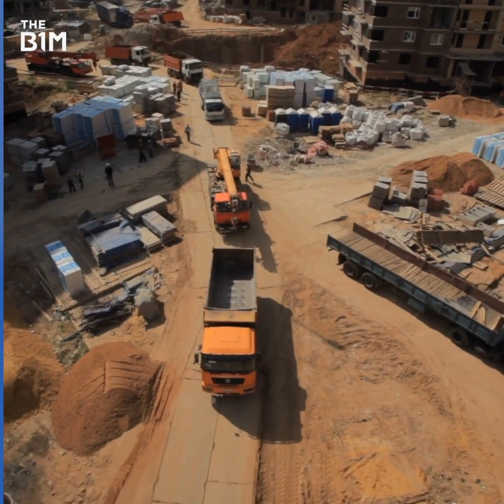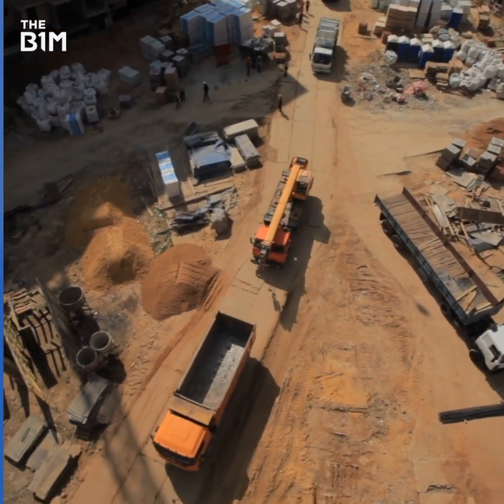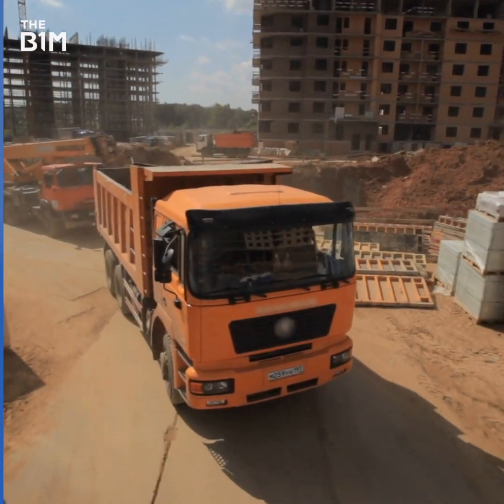There's this whole issue about transportation to and from sites. Perhaps that could be more consolidated, so it reduces the amount of movements, both in terms of materials that are brought to sites, but also labour.